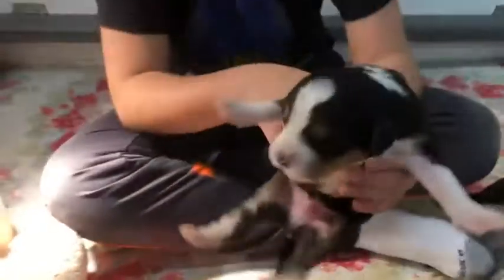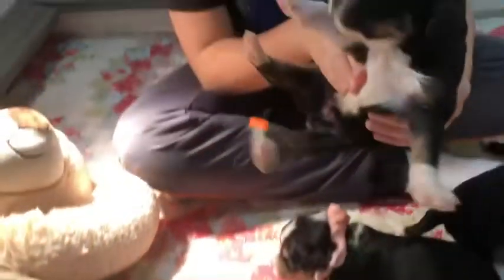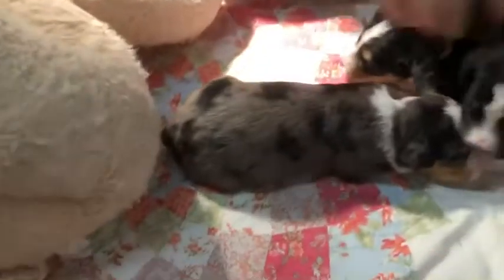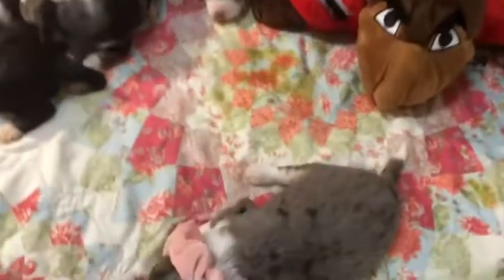Oh, and this one's trying to nurse. Little boy. Gorgeous puppy. Another sweet little boy. Another little Merle boy. Gorgeous puppies. So this is Magnolia's crew.